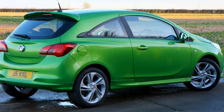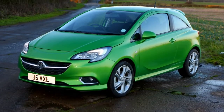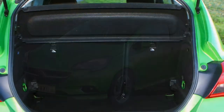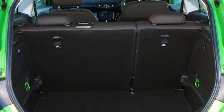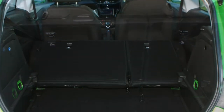Opt for the 90-horsepower version and you'll see a top speed of 112 miles per hour, accelerating from 0-62 miles per hour in 11.9 seconds. The 115 horsepower addition generates figures of 121 miles per hour and 10.3 seconds.